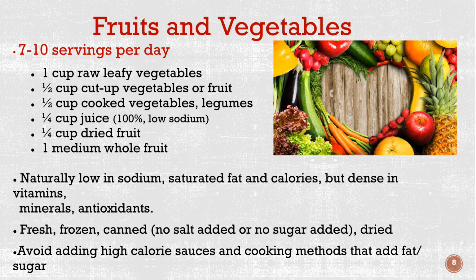For example, if we're tempted by donuts in the break room, but we choose a banana instead, not only are we getting a lot of potassium and important nutrition, but we're avoiding the added sugars and saturated fats that would have been in the other snack.